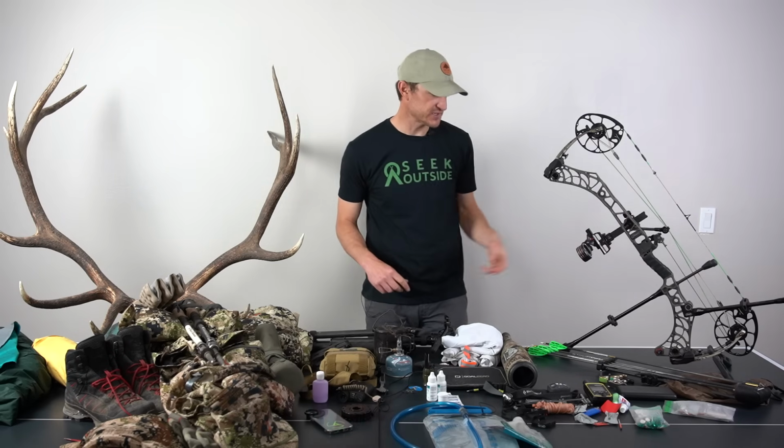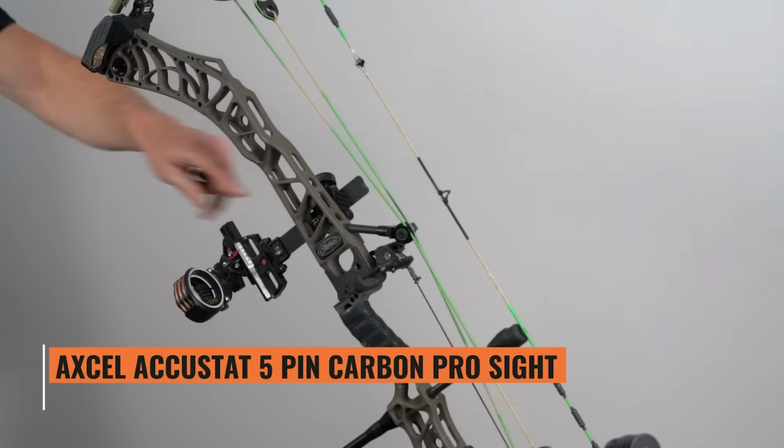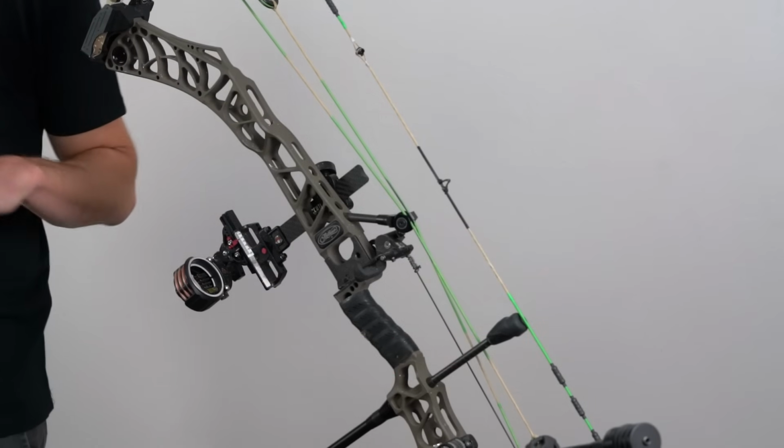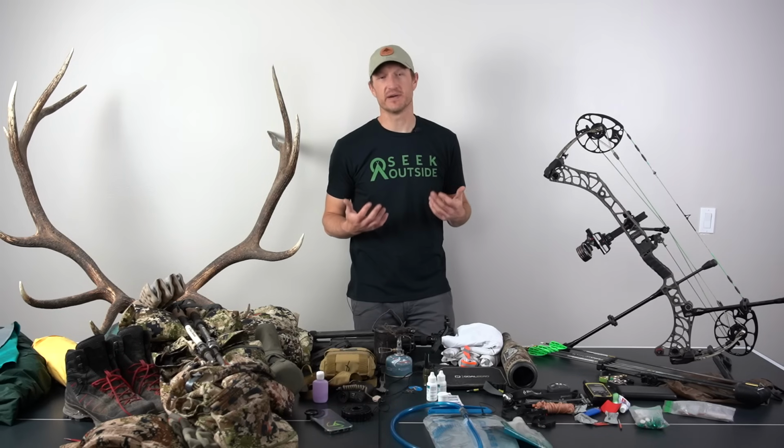For a sight, I'm shooting an Excel AccuStat Pro on the carbon bar. It's got the AccuStat 2 sight, so it's a 5-pin slider sight. I like a 5-pin sight for elk hunting.